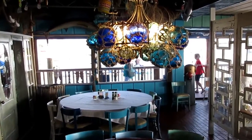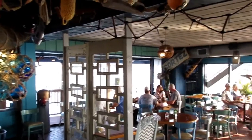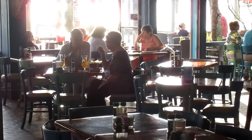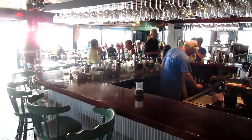And look at this beautiful sea glass chandelier here. Higher up is boating memorabilia. The pirate chest is full of toys, but only for good girls. And this is the bar here at the Seafood Shack. It's going to get a lot more crowded shortly.